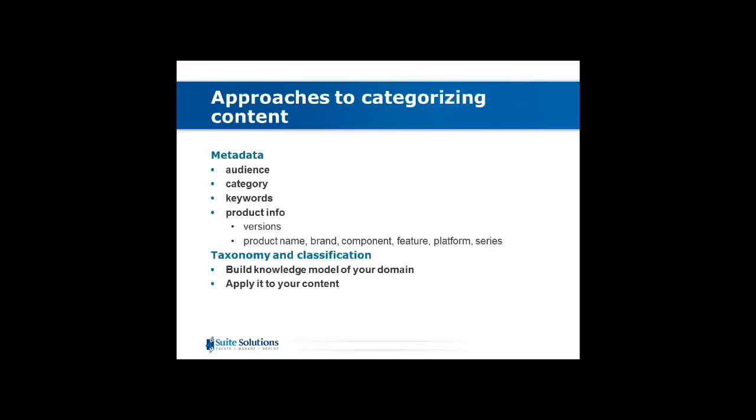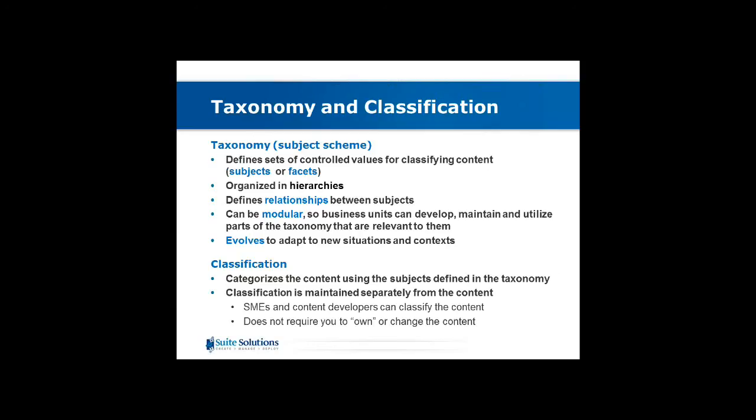Okay, so taxonomy classification, as I mentioned, is two steps. One is to define that taxonomy. There are different standards that you can use. DITA has a standard, for some of those of us who are using DITA, as a way of defining a taxonomy using a subject scheme. And you can also define relationships between the subjects.